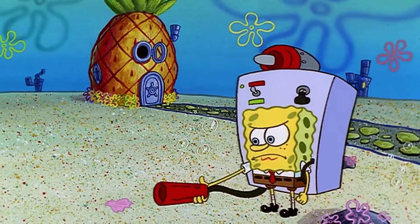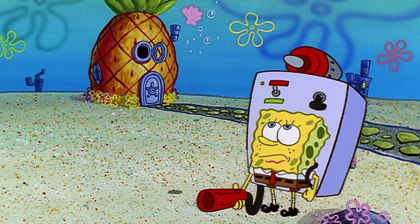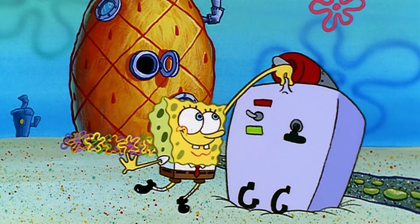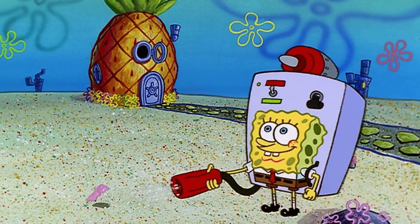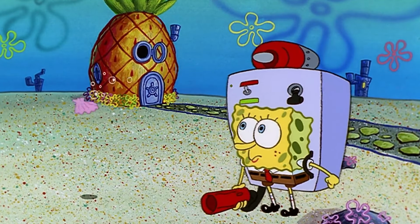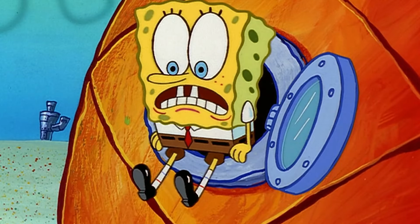The first floor window on the side of SpongeBob's house is there in the first scene, but it's gone in the next one. It's also not there in this scene. So maybe the error isn't the fact that it's missing, but that it shouldn't have been there to begin with. You'll never guess what the next mistake is.